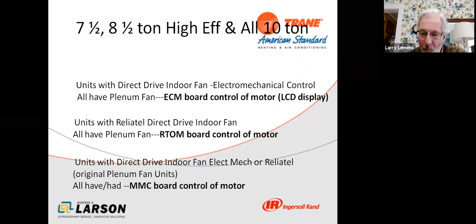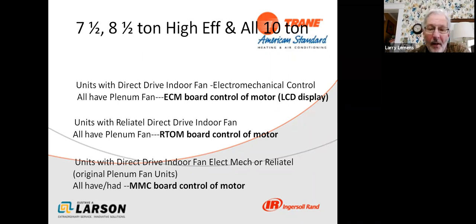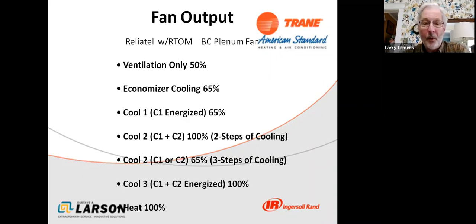So when you get into the plenum fans, we also have 3 different boards. There's an LCD display for the electromechanical units. On the Reliatel today, we have options modules that control the fan speed. And on the old original models that came out 10 years ago, we've got what we call an MMC board. We'll show you how to set up all 3 of these before we get through this section. But again, the plenum fan has 3 different controllers depending on which rooftop you're working with.